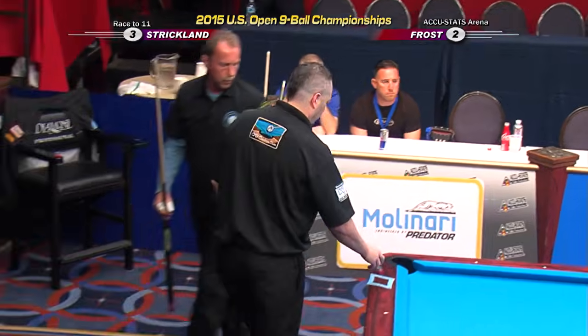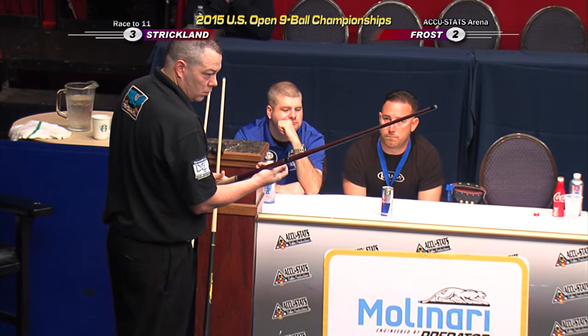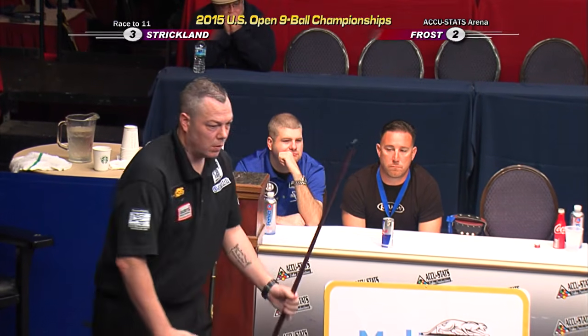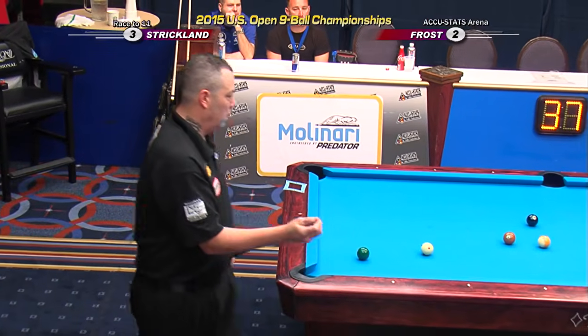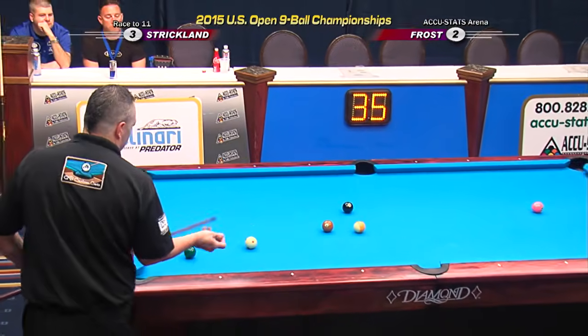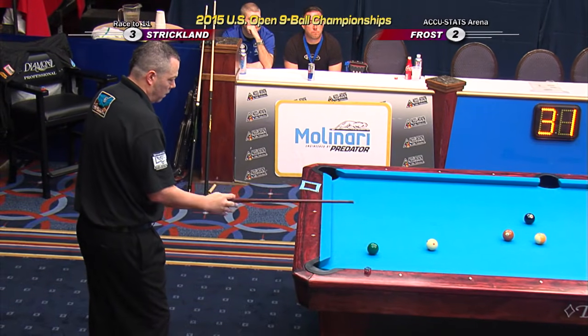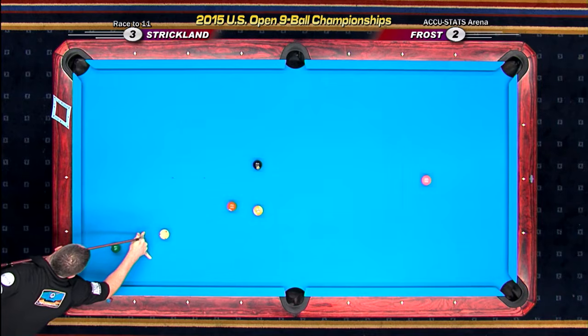Scott may go with his jump cue now. Yep. I don't know that I like jumping this to try to make it. I think I like jumping this to play safe, maybe. And oddly enough, going rail first at this, the kick kind of lays well for shooting the 4 towards the side pocket and bringing the cue over to the rail. So I'm not sure the jump cue is the best thing to use, unless he does pocket the ball.